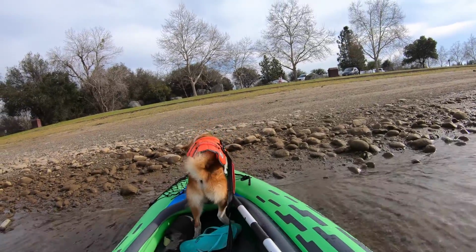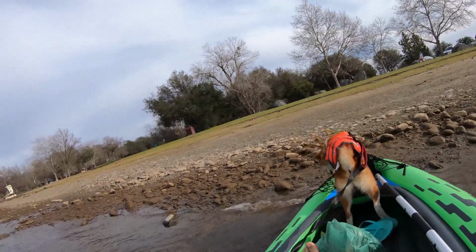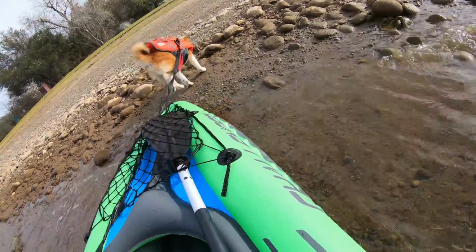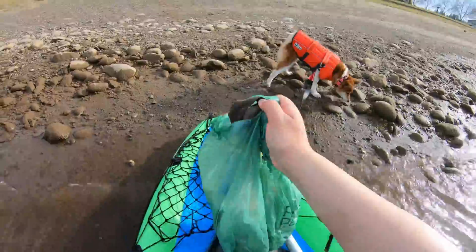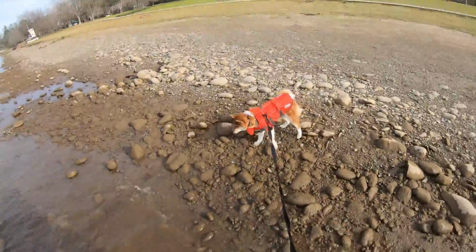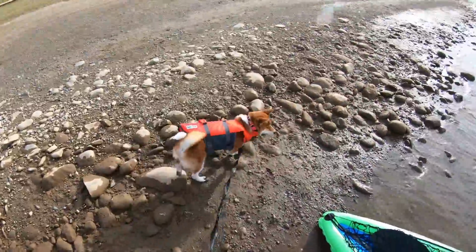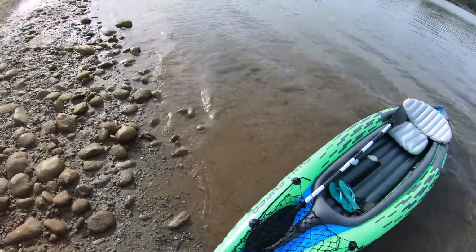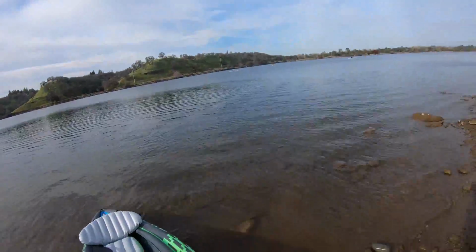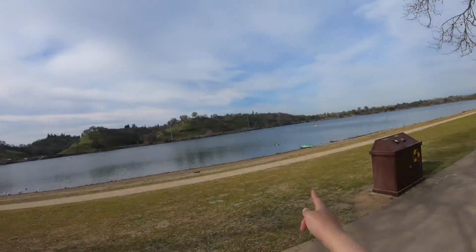Do you wanna jump out, Allie? It's okay. I got your leash. It's okay. It is a-okay, Buffy boy. My pupper. Oh, man. I'm gonna take care of this guy and take care of that.